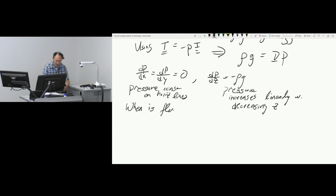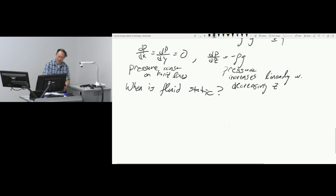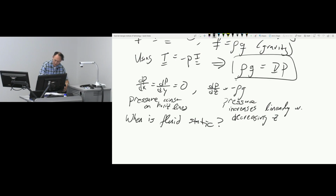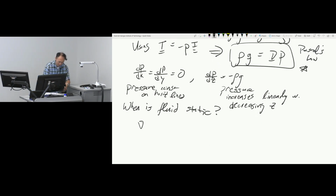So when is fluid static? To answer that question, we talked a little bit last time. This is where one of these identities is useful. So this is Pascal's law. We'll call that star. So if you take the curl of star, let's just do that. We did it a little too fast last time. Let's do it carefully this time.